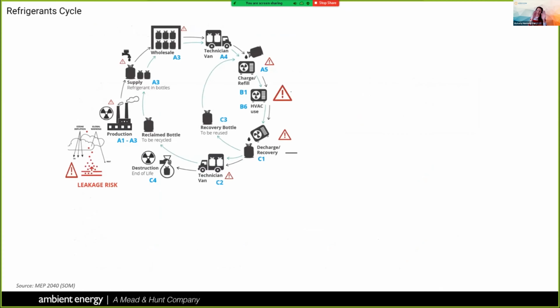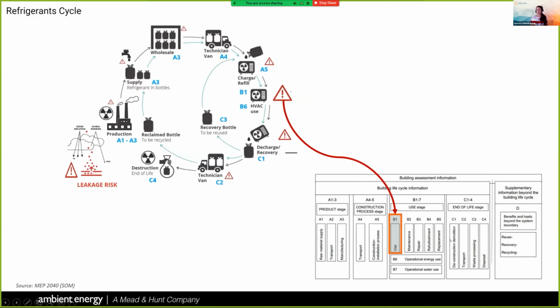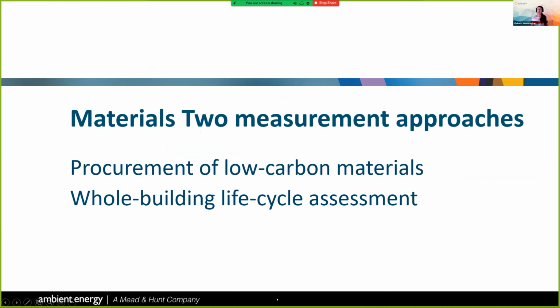There is a lot of information in this little graph, or image, but it's kind of like the refrigerant cycle. For those not familiar, I will show you in a minute more information on what it means, the A1, A3, C4, and all these life cycle stages. So the biggest thing that I want you to take from this image is the leakage risk. In any stage where you see a little exclamation mark, there is a possibility for leakage of that refrigerant: manufacturing, processing, and usage. And you see that the biggest exclamation point is during the usage of that mechanical system. So there is a huge amount of refrigerant being leaked during that stage.